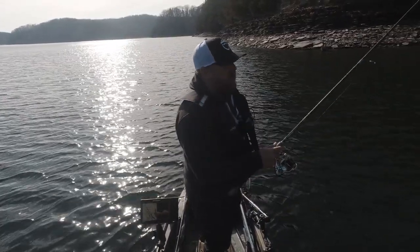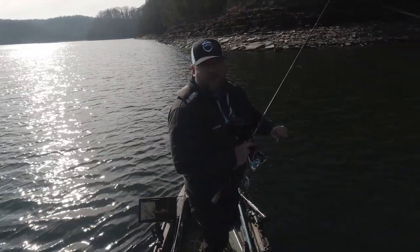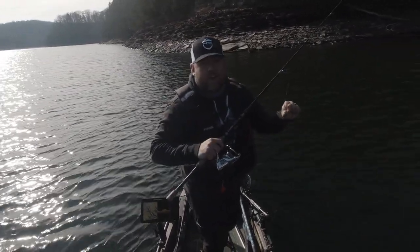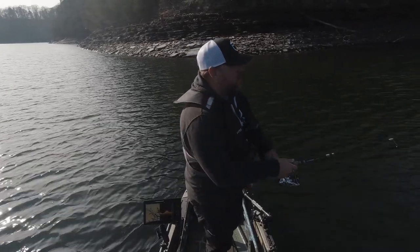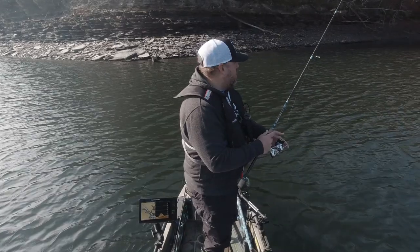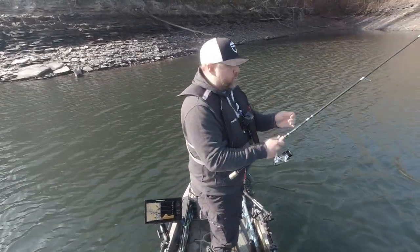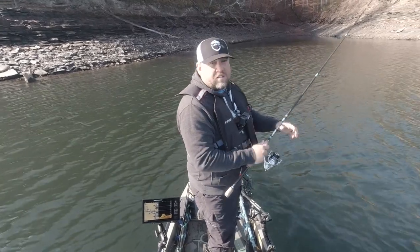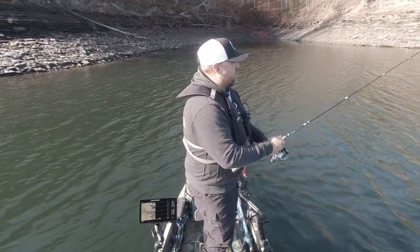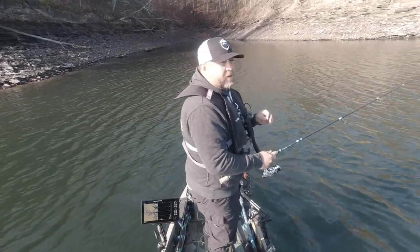So don't be afraid to go light, but keep your drag to where you can pull some out, because these fish will break your line if you don't have your drag set right. Wind's kind of playing havoc with me right now, but that's okay. We need some wind. Wind is a good thing. This time of year, a little light breeze like this can really bring those fish up, make them a little bit easier to catch.